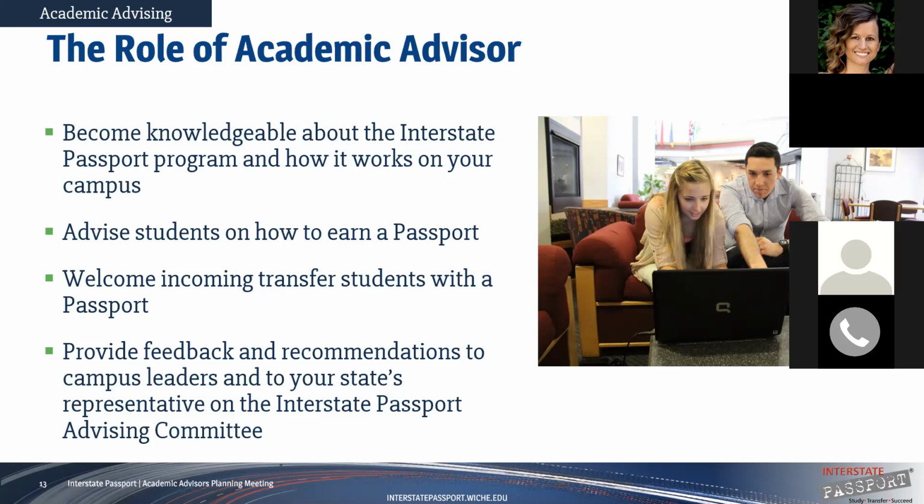And if you're specifically on the four-year side, this is a good way to talk to students who have come in with a passport. But also on the two-year side, or if you're in an initial advising role for the student's first year or first 2 years, then you can talk about what the actual transfer is going to look like.